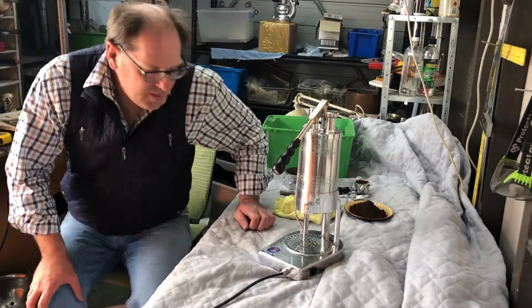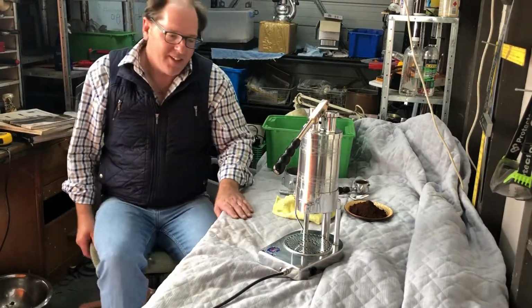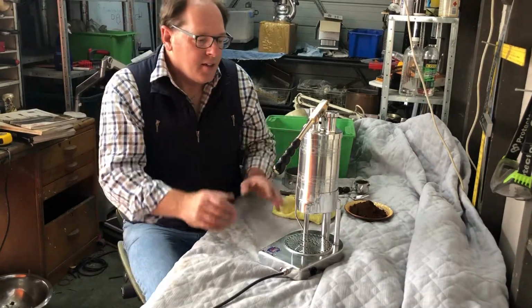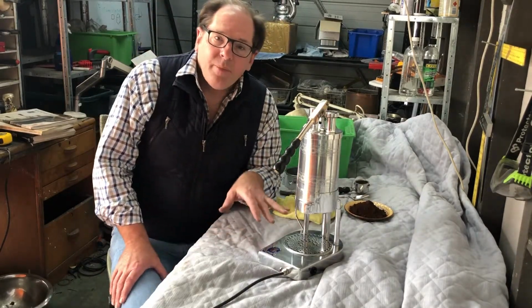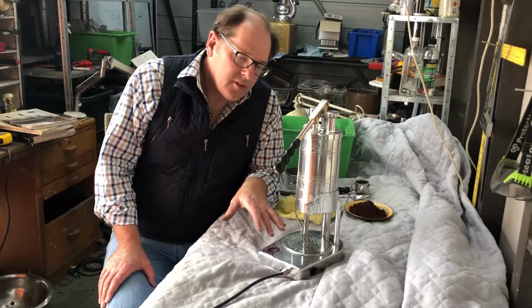Hi, I'm Dave and I restore vintage espresso machines, and this is the 1948 Gaggia Gilda. Absolutely amazing machine. It's made by a company called Gaggia, and it has another little add-on, Gilda, at the end.